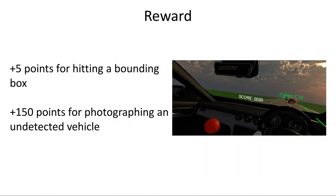Playing the game rewards the driver with points. The user scores 5 points for hitting a bounding box and 150 points for taking a picture of a car that the algorithm failed to recognize. Since this way each driver produces annotated data for the automobile industry, the car company will reward the driver for his service with perks like toll-free driving for a weekend.